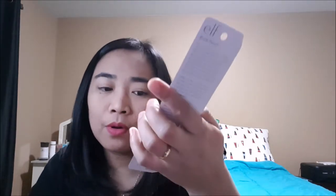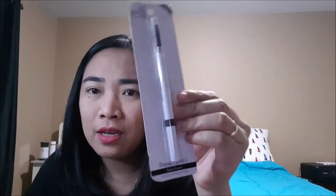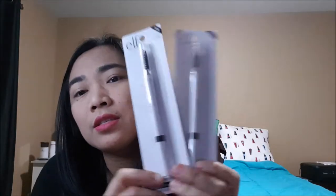And then the next one, I also got this e.l.f. Brow pencil. The color is deep brown. Yan. This is only $1.50. Yan. Bibigay ko to sa mama ko, kasi gusto niya ng eyebrow pencil. So yeah, I'll be sending this to her. So I got 2.